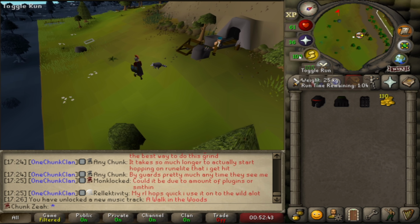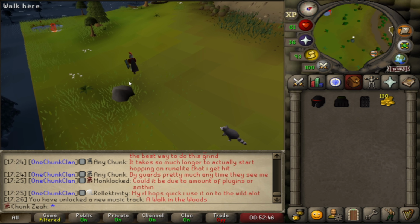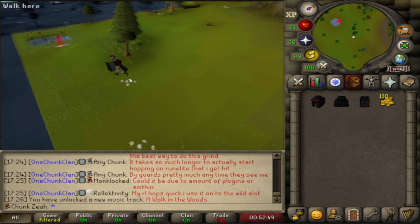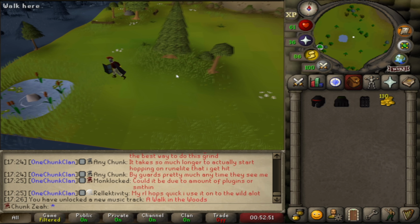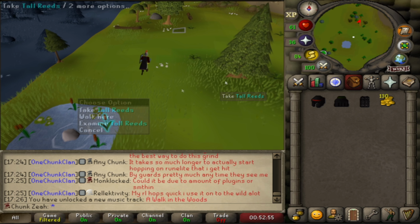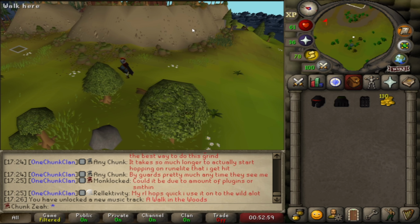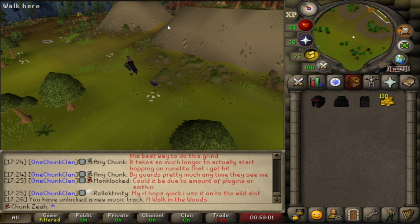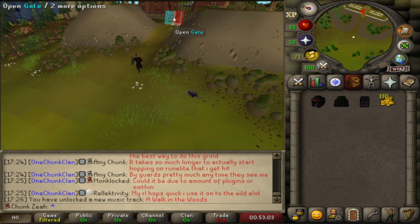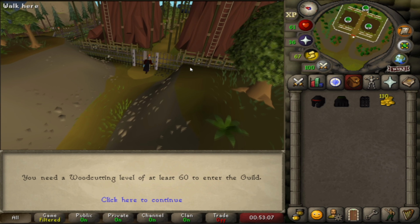Tall reeds are aquatic plants found in various locations, including the Karazi jungle, Kurend woodland by the River Salve, and in the garden of the Ratcatcher's Mansion. These reeds play a crucial role in the Legends Guild quest, where they are used to create holy water. However, beyond their functional significance in the quest, they serve no other purpose. Their presence on Zeah is purely aesthetic.